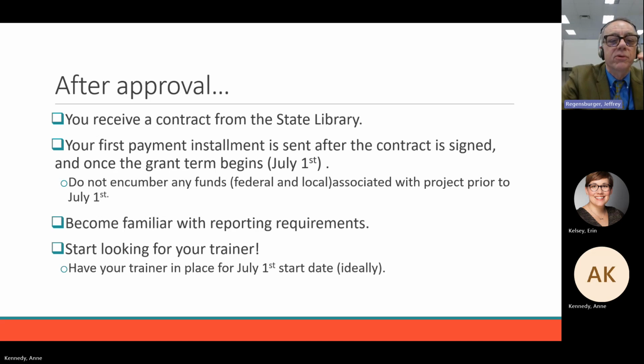Yeah, so after approval, your first installment of the grant funds will be sent once we've received your completed and signed documents and after the grant term starts on July 1st. We do ask that you don't encumber or spend any money related to the project until after July 1st. Technically, the funds, local matching and LSTA funds are only supposed to be spent within the grant terms. So be mindful of that.